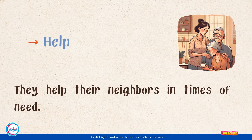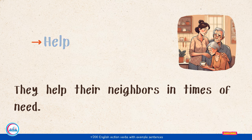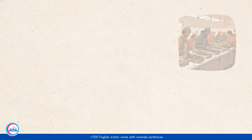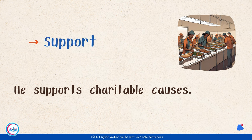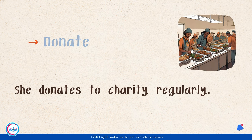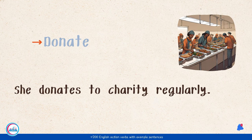Help. They help their neighbors in times of need. Support. He supports charitable causes. Donate. She donates to charity regularly.